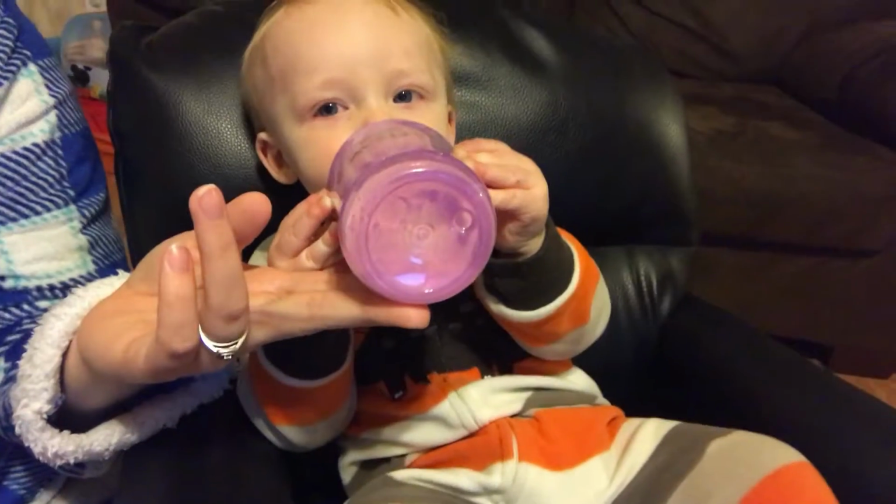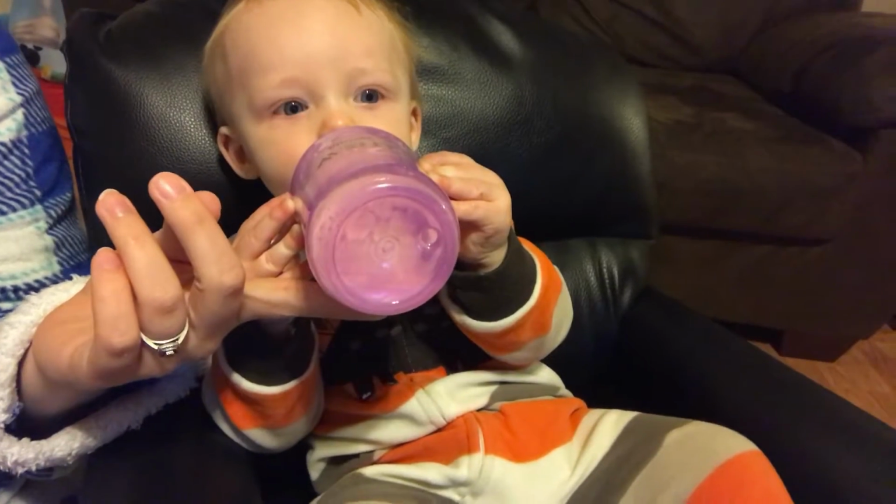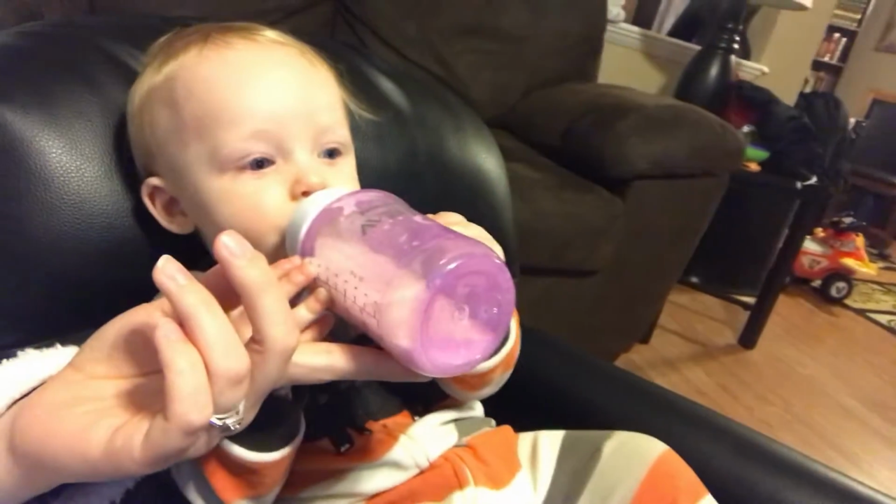Next, on to his formula. He's still doing formula, and he drinks anywhere from 24 to 32 ounces a day, just depending on how much solid food he eats. I do try to make sure he gets as much formula as possible, just because I know that's where he gets his nutrients from, and he seems to sleep better when he has more formula. So we just try to get in at least 24 ounces a day.